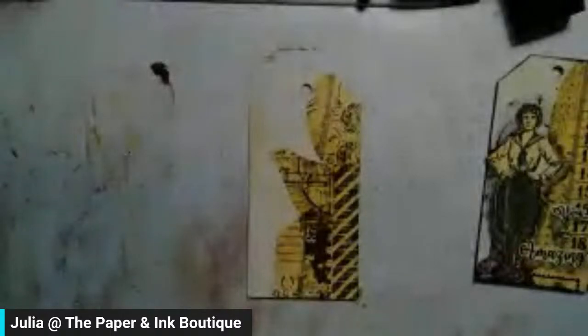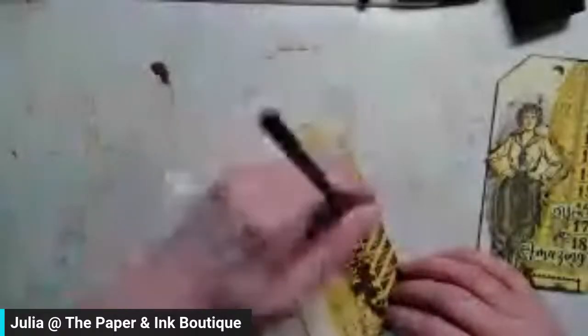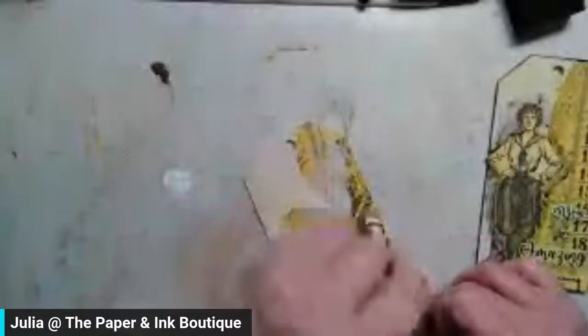Just going to grab not too much. I don't want to push too much to the background. But I think let's just tone some of this down just a little bit, not too much. You can see I'm just dry brushing on some gesso, not a whole lot.